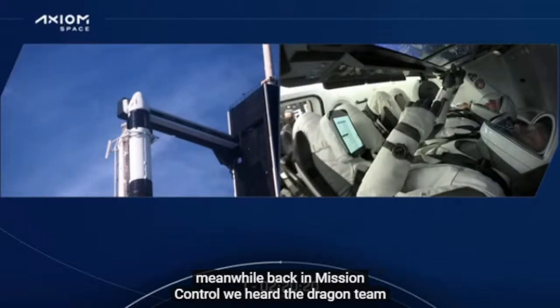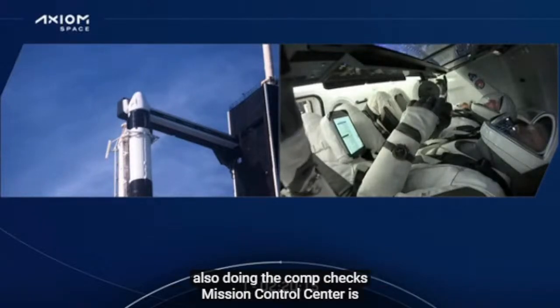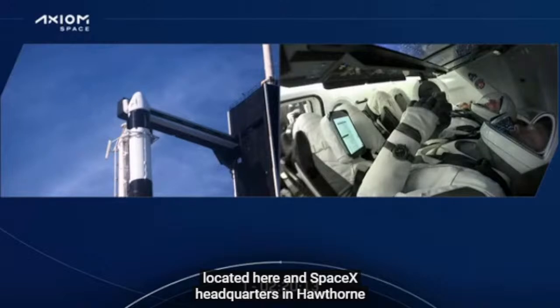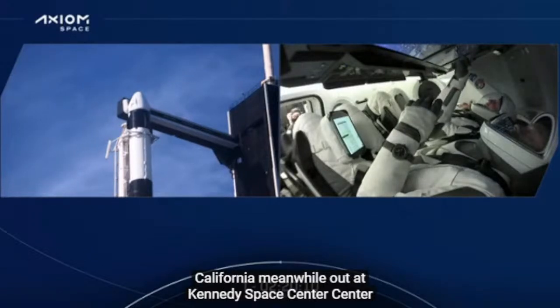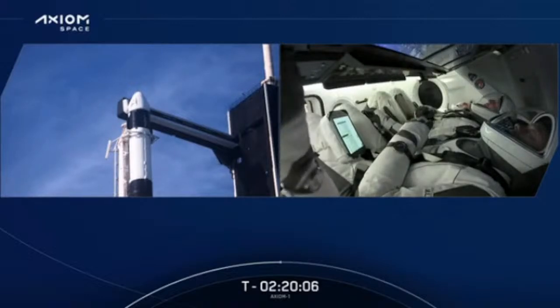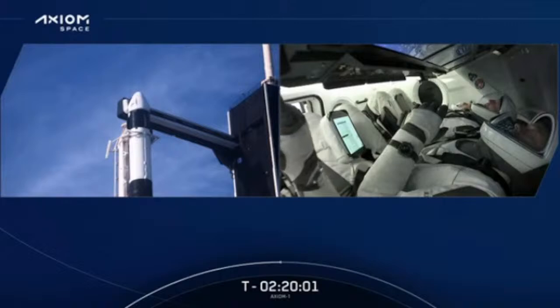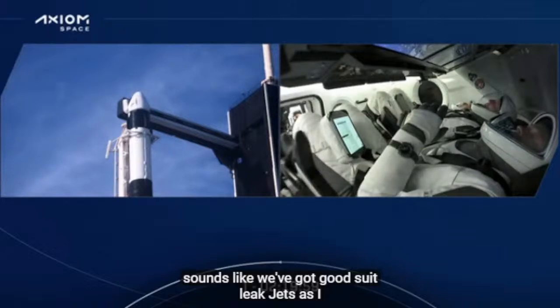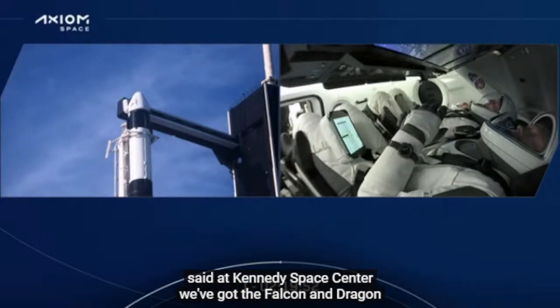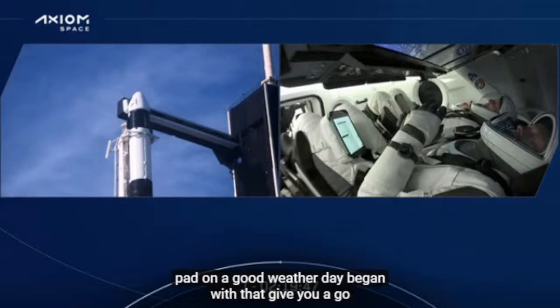Meanwhile, back in Mission Control, we heard the Dragon team also doing the comm checks. Mission Control Center is located here in SpaceX headquarters in Hawthorne, California. Meanwhile, out at Kennedy Space Center. Sounds like we've got good suit leak checks. As I said, at Kennedy Space Center, we've got the Falcon and Dragon launch teams. They're in firing room 4. Got a great view of the pad on a good weather day.